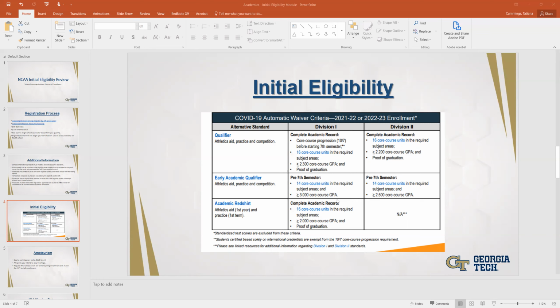So as I mentioned before, you need 16 core courses. That's your English, your math, your science, social science. And then you need to hit the 10-7, and then you must graduate from high school, and you must meet a minimum of a 2.3 GPA. So there's no test score required right now for those enrolling for the 22-23 academic year, which is awesome. Another way you can qualify is being an early academic qualifier. And this is someone who is, I always call them rock stars. You need to complete 14 core course units in the subject areas of English, math, science, social science, additional core.